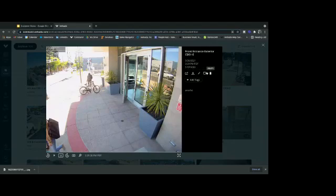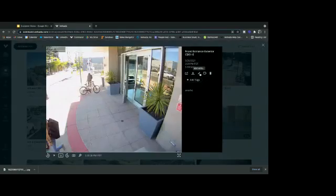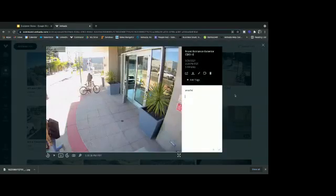But what I've got here is a whole bunch of options. So one, I can delete the clip because I'm an admin for this particular camera. I could add those tags that I'm talking about. So these are some pre-existing, or I could create a new tag. I'll just get out of there. I could write some notes like 'TM sent to police'.